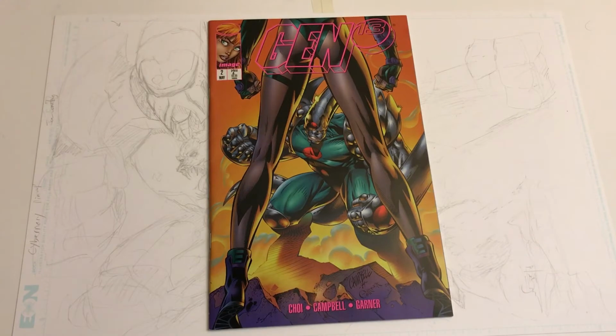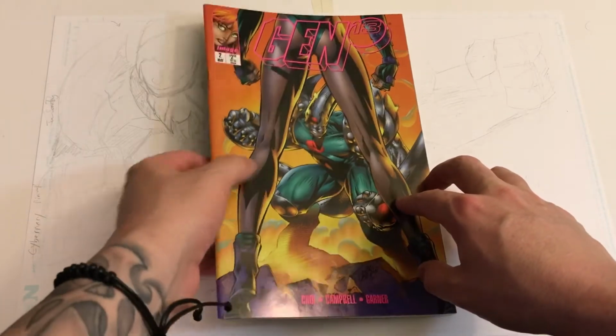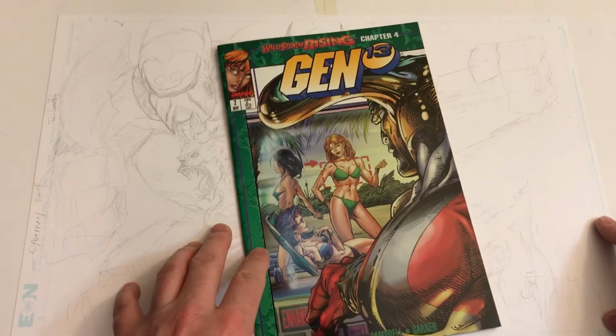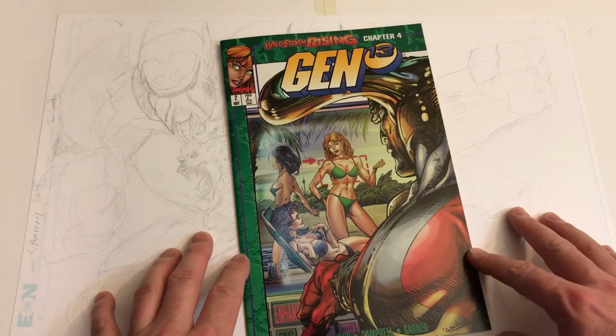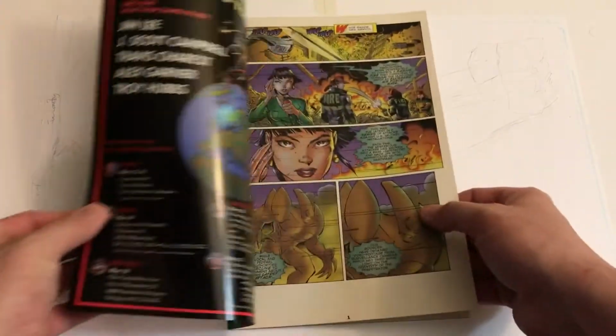This is one of my favorite covers too, and I'm not sure why it's on the back. It's not like the main cover. You gotta turn it back and put it upside down. This is the main cover, which really makes no sense to me. Maybe it's because it's part of that Wildstorm Rising Chapter 4, but it's just not as cool.